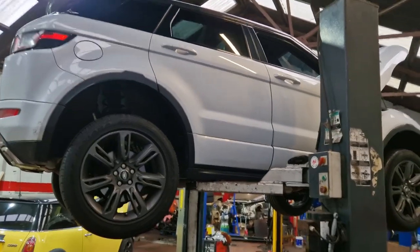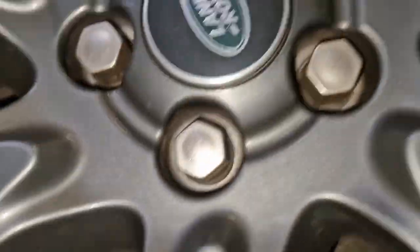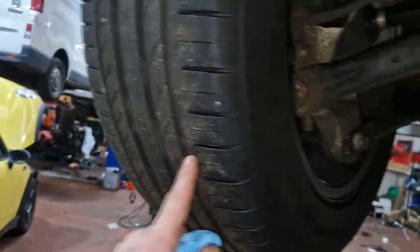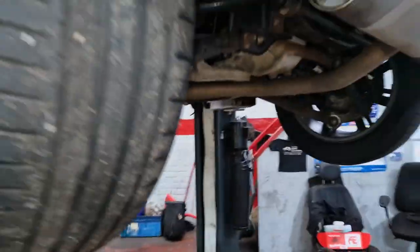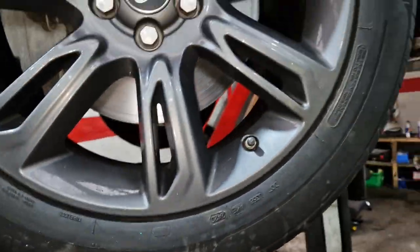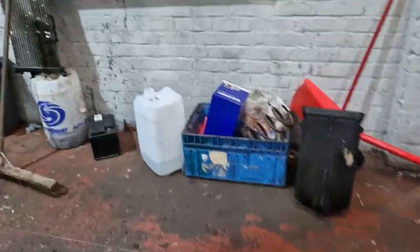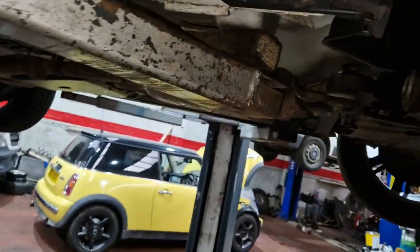So we have the Range Rover Evoque. I've gone on the ramp again. Not found any defects with it. Brakes all good. Handbrake came on there, so. But brakes are all good. Suspension seems all good. Tyres are in good nick. Continentals, I think they are. Continentals on the back, and Avon on the front. Not bad. Avon on that side. So at least it's got a matched pair of boots.